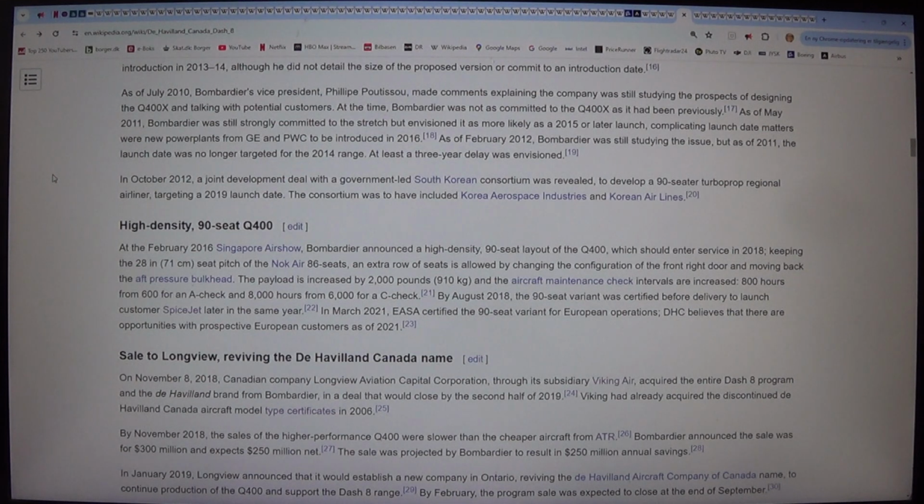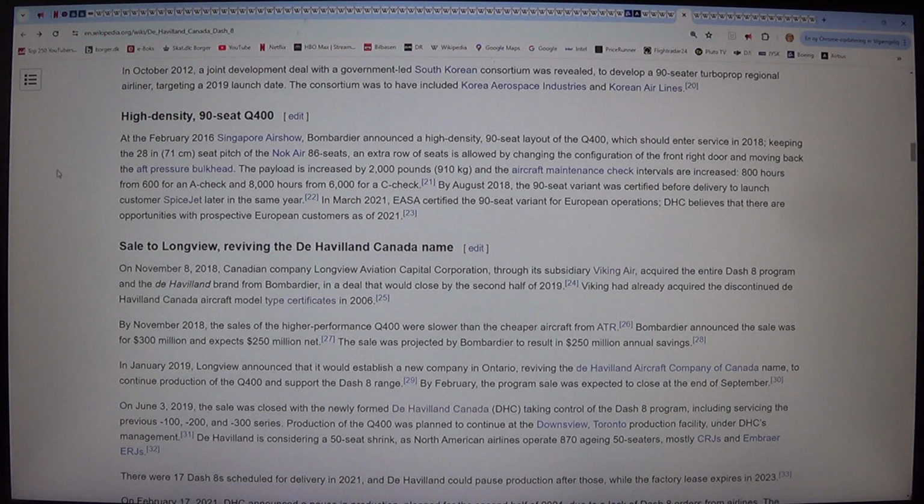In October 2012, a joint development deal with a government-led South Korean consortium was revealed, to develop a 90-seater turboprop regional airliner, targeting a 2019 launch date. The consortium was to have included Korea Aerospace Industries and Korean Air.